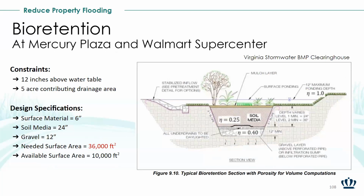So when designing, there were some restrictions to consider. We are in the coastal region, so there needs to be a 12-inch separation between the bottom of the BMP and the top of the water table. At this location, that meant the bioretention could not exceed 3.9 feet. To accommodate, we used the minimum depth requirements for the surface drain, the soil media, and the gravel shown here, and that would total about 3.5 feet. So it would make it.